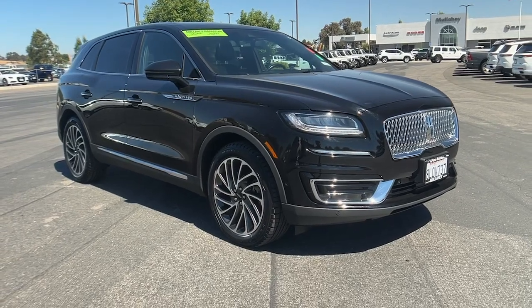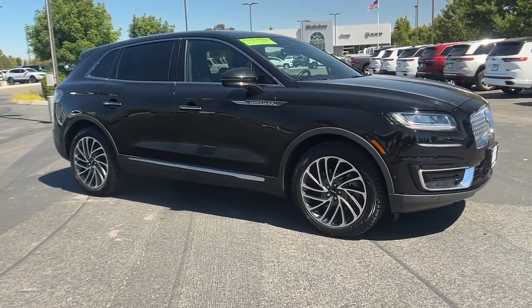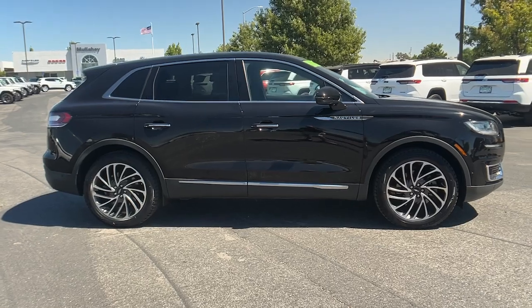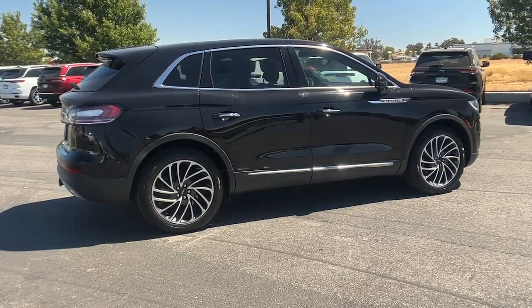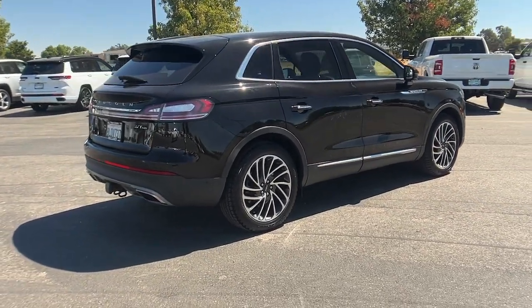You're gonna love the 2019 Lincoln Nautilus. With less than 5,000 miles on the odometer, this vehicle provides excellent value. Transcend the ordinary. Get behind the wheel of this distinctive Nautilus and experience the comfort of a luxury sedan coupled with the versatility of an SUV, all wrapped up in high-end style.